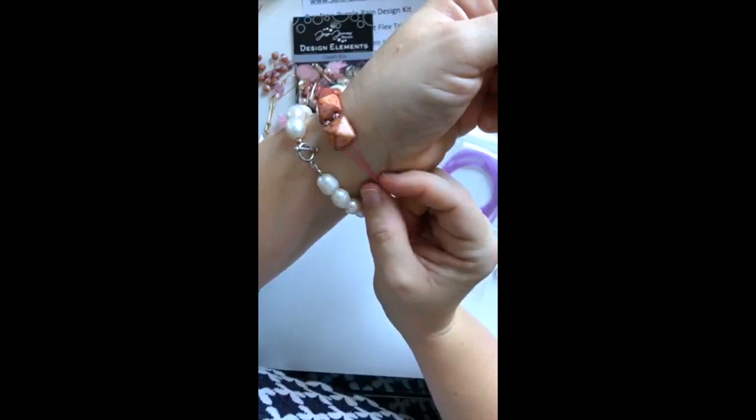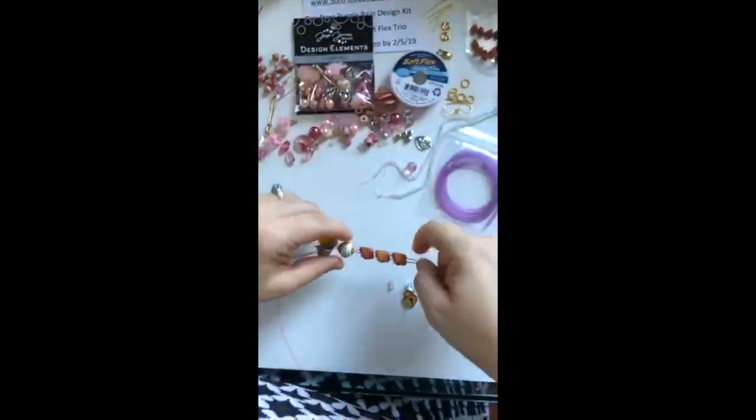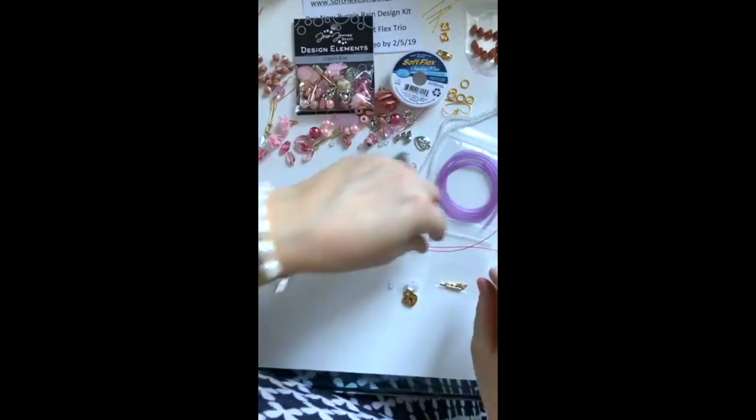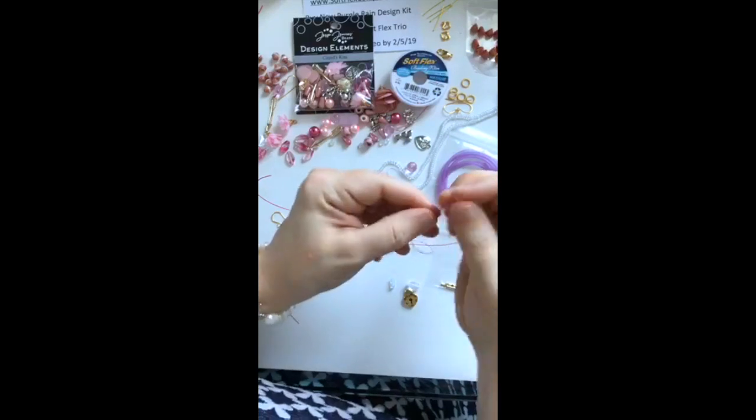I'm going to get to a clasp fairly quickly, so maybe I will just leave that as a center. Let me get a couple more beads on.